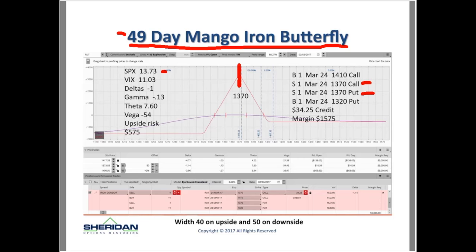So, let me just go through a few more things on it. At the time, SPX was 1373. I just went at the money as much as I could. The VIX was 11, so this is a very low volatility environment in which we are doing this short Vega strategy. Next are the position deltas on the strategy, and I'll explain this in a second. The margin or capital to do this one time will be about $1,500, $1,575, and I'll explain that in a second.